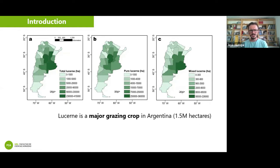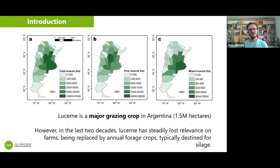That's important because we're going to use data from those sites to start doing this yield gap analysis. Now, the issue is that over the last 2 decades, the data from national statistics, which are somewhat loose and not very accurate, show that we went from about 5 million hectares about 25 years ago to about 1.5 million hectares today. And 10 years ago, we were around 3 million. So the area sown with lucerne is going down.